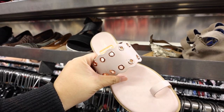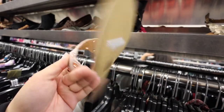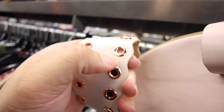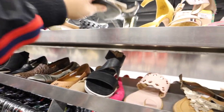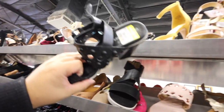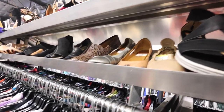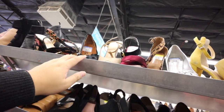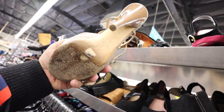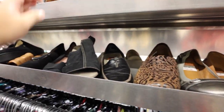But these Michael Kors are cute, but they're $34.93. Size 10. They're in really good condition though. I feel like they just need a little bit of a cleaning. What is this? Oh no, it's a little scratchy scratch. Okay, maybe if they go on sale. Ooh, look at these. I told myself I wasn't gonna look at the heels, but these are fun. Arnold J. Pliner. Wow, these are high. What are these? Giuseppe Zanotti's.